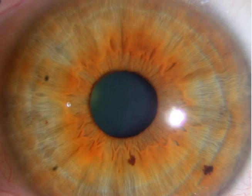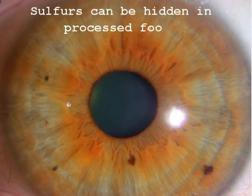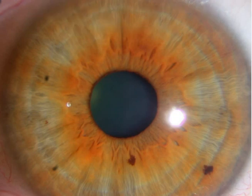I would also read the labels on your food. Dried fruits especially have sulfites, the dried apricots and things like that. So read the labels on that. Red wine, of course, has sulfites. Some shampoos and other beauty products have them. So read your labels. You want to avoid this stuff. Also be careful if you're drinking well water. Some well waters do have high sulfur contents in them.